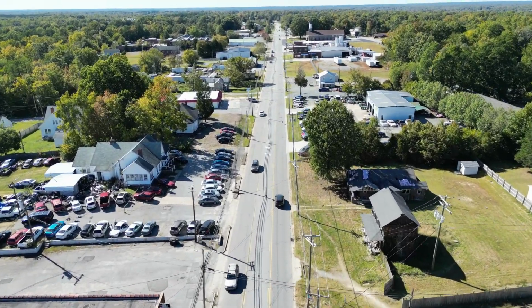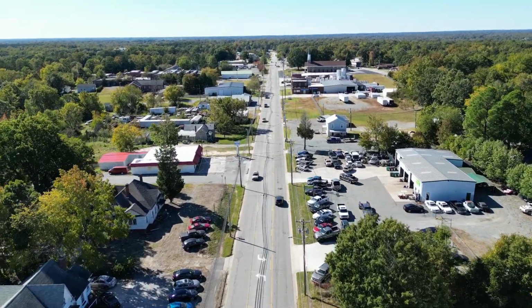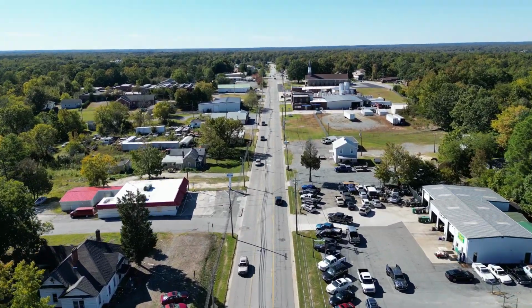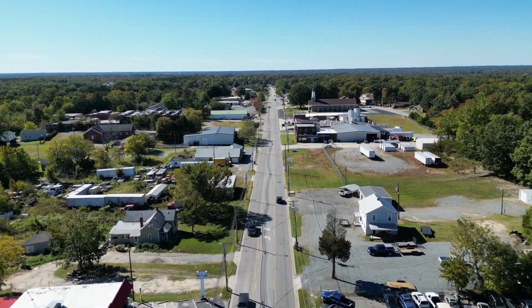Down through here you got this little strip mall on the left, which has been a numerous things. You've got some used car lots down through here, a little community mobile mart there. Nothing really significant to mention through this stretch here.